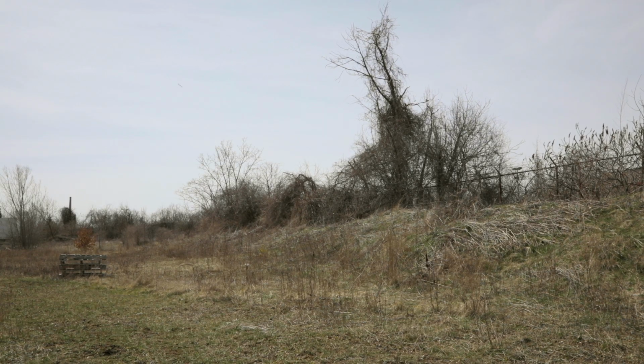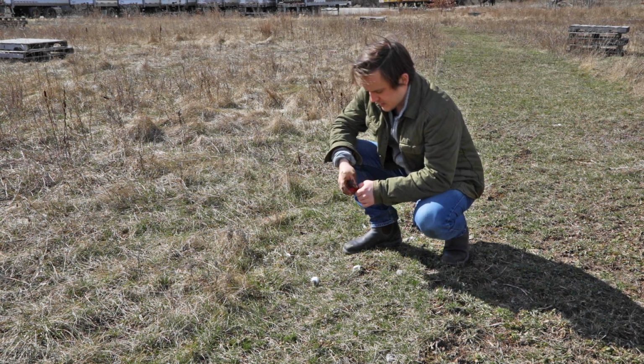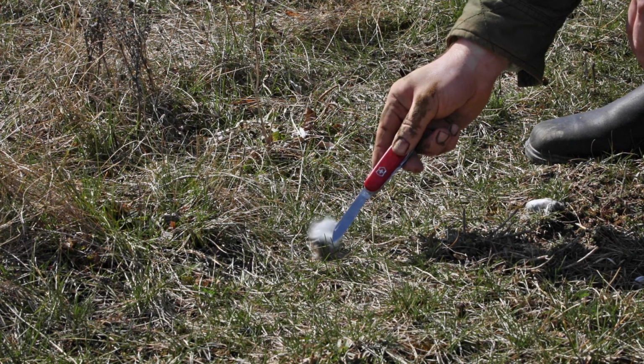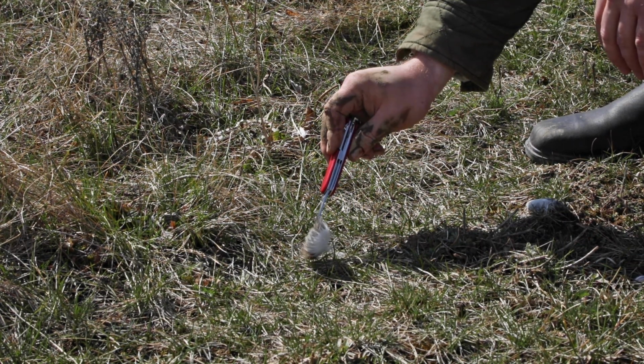So with rabbits and rodents and other sources of food, we get predators. We've seen peregrine falcons, we've seen snakes, and we've seen coyotes that moved into the site. And, you know, your opinion on coyotes aside, again, it's a sign that the ecology here is starting to take root and will thrive in the future.